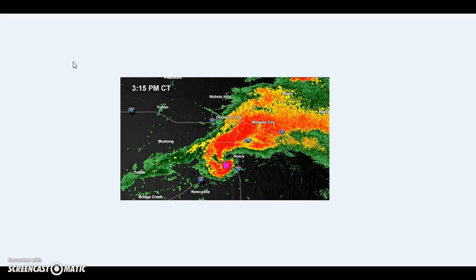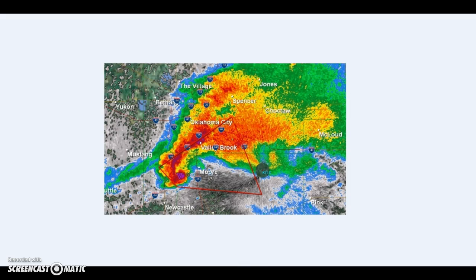Here's another radar depiction of the storm at 3:15 p.m. Central Time. This was basically the same radar image as I showed you in the last photo, but in this picture right here, the tornado is getting closer and closer to Moore, getting ready to cross Interstate 35. There was already a tornado warning for this storm, and Moore, Oklahoma is right in the middle of that. That's what the tornado path was, where my arrow is. If you follow my arrow, that's where the tornado path was.